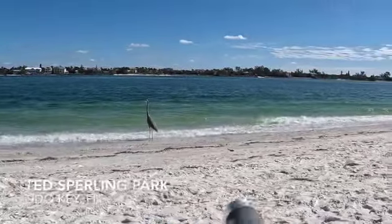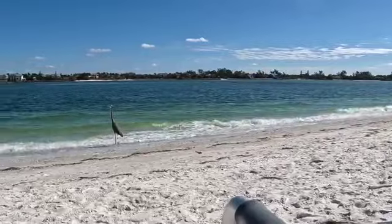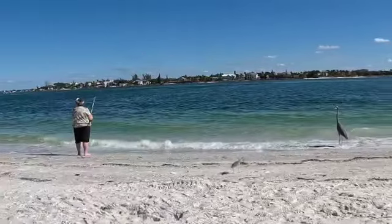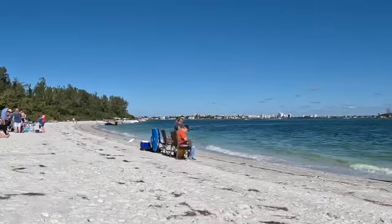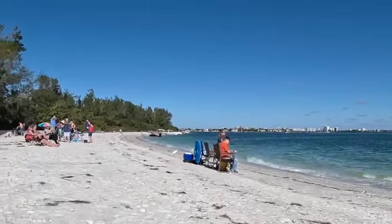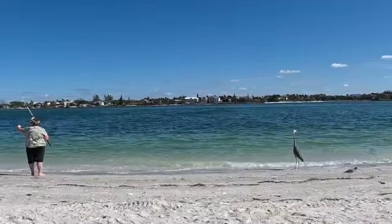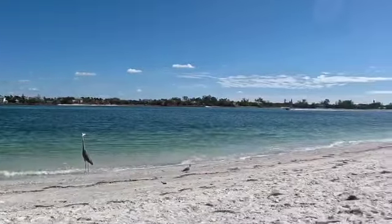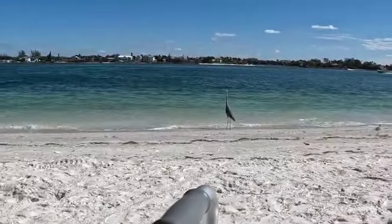He's kind of skinny. There's a big heron crane over here just hanging out on the beach. And I am on South Lido Island, Ted Sperling Park. And as you can see, there's lots and lots of folks here. Lots of boats, lots of people, and with any luck, lots of shells.